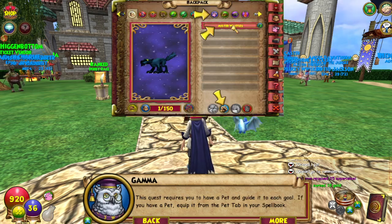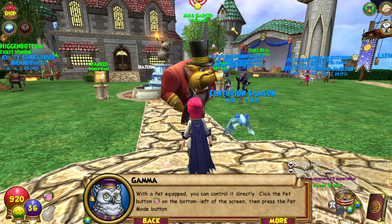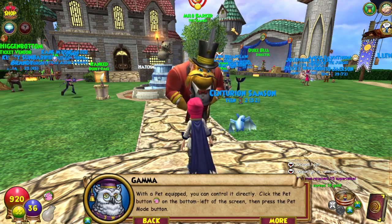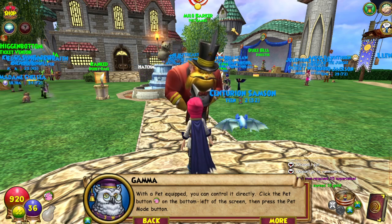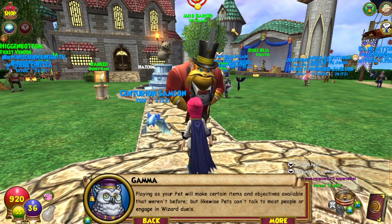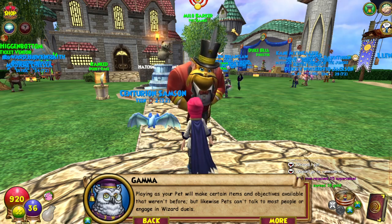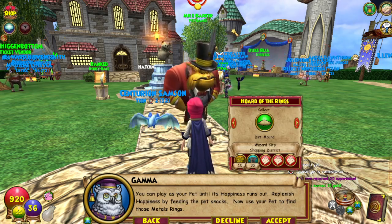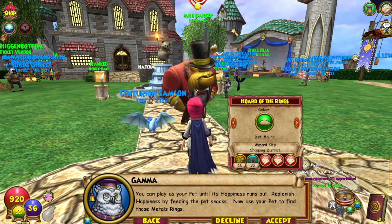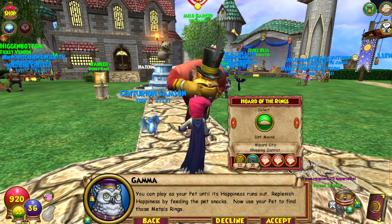Good hunting! This quest requires you to have a pet and guide it to each goal. If you have a pet, equip it from the pet tab in your spellbook. With the pet equipped, you can control it directly. Click the pet button on the bottom left of the screen, then press the pet mode button. Playing as your pet will make certain items and objectives available that weren't before. But likewise, pets can't talk to most people or engage in wizard duels. You can play as your pet until its happiness runs out. Replenish happiness by feeding the pet snacks. Now use your pet to find those metal rings.